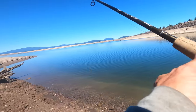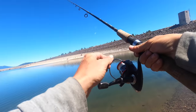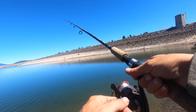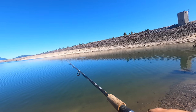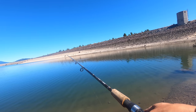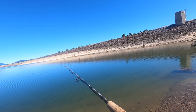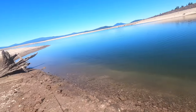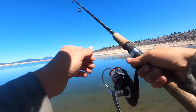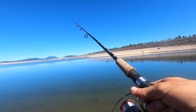Well, I've got a half ounce on there right now, so I'm kind of curious if I'm going to end up smacking bottom out there. I really don't want to just freak out the fish as soon as I get here. No sign of life there. All right, let's go rooster tail.